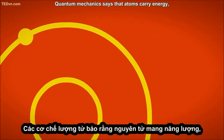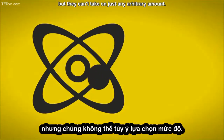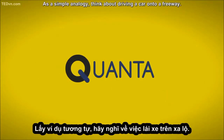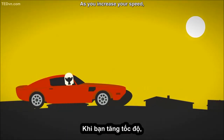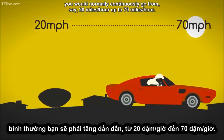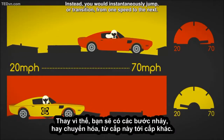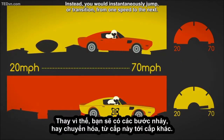Quantum mechanics says that atoms carry energy, but they can't take on just any arbitrary amount. Instead, atomic energy is constrained to a precise set of levels. We call these quanta. As a simple analogy, think about driving a car onto a freeway. As you increase your speed, you would normally continuously go from, say, 20 miles per hour up to 70 miles per hour. Now, if you had a quantum atomic car, you wouldn't accelerate in a linear fashion. Instead, you would instantaneously jump or transition from one speed to the next.